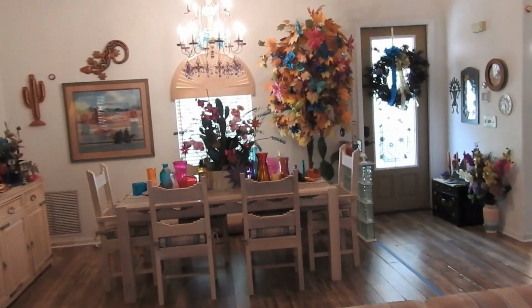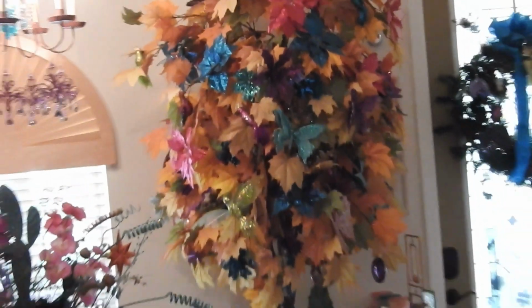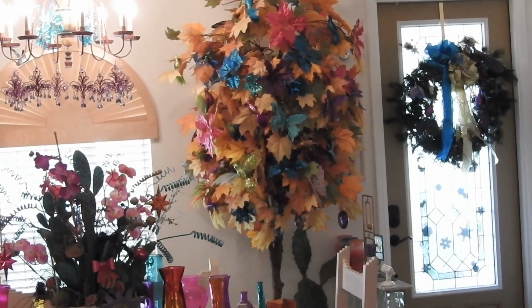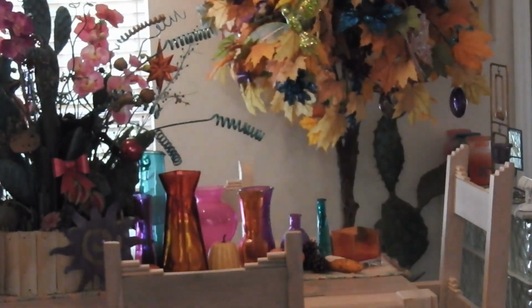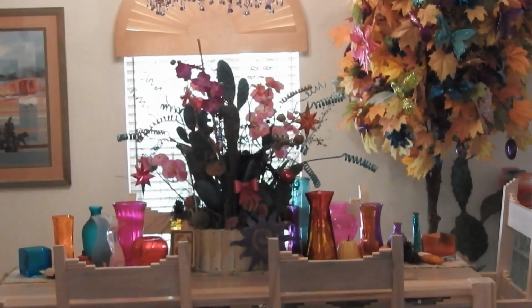We didn't have a Christmas tree this year. We went inside with a maple tree, which I said we liked fall. Well, it's there, and it got changed with a little bit of purple, pink, and aqua to give it a Christmas feel. And on the dining table, we've always enjoyed having a lot of colorful glass.